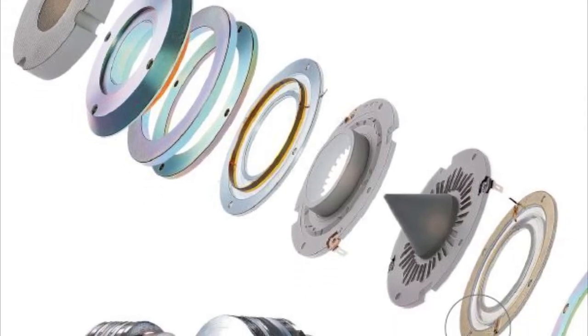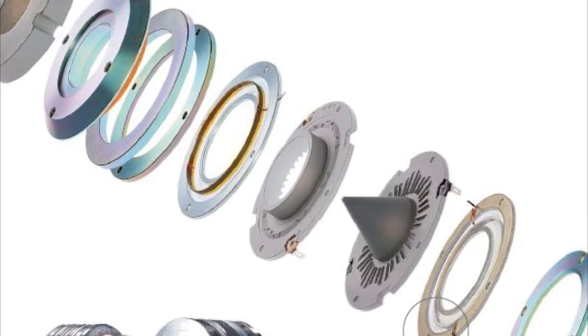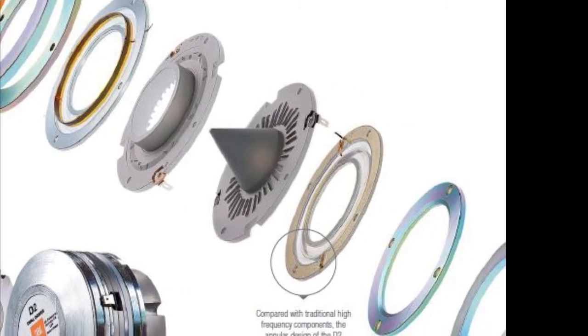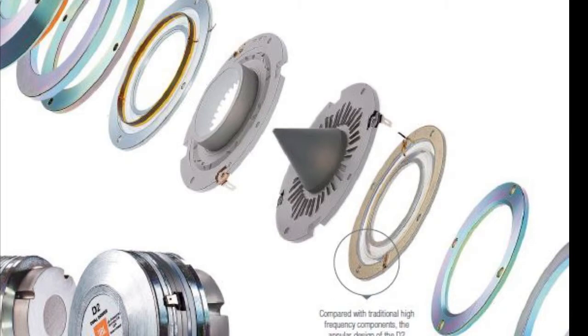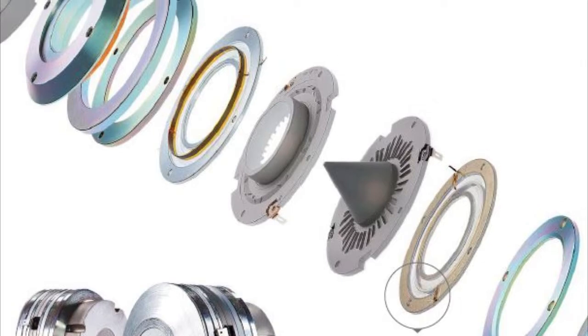And what we have here is a pair, and not only the one that you just saw there, but also, to the right of the phase plug, which is the pointy thing, is another diaphragm. It's on the other side, and they're pointing in opposite directions. And here's two annular diaphragms. Because of the geometry of these things, they don't have the same breakup modes. Not only that, but we're using a composite material that has a much higher internal damping than the metal domes or phenolic that they've traditionally used in compression drivers. And what this does is it gives you really, really smooth frequency response all the way out to the top end of the transducer. Again, this is one of the reasons why this transducer is capable of 40 kilohertz.